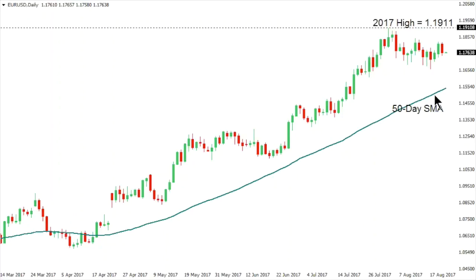Euro dollar. So the euro has been consolidating off recent plus 2.5-year highs, and we continue to wonder whether the market is going to break lower or break higher. Clearly, this is a market that's been in an uptrend in 2017, also breaking out above some meaningful longer-term resistance, and this does suggest that the market could trade a lot higher over the coming weeks and months.